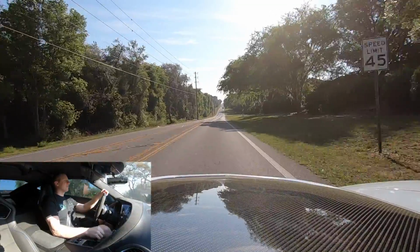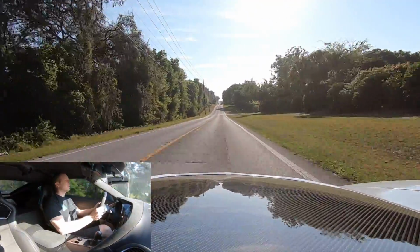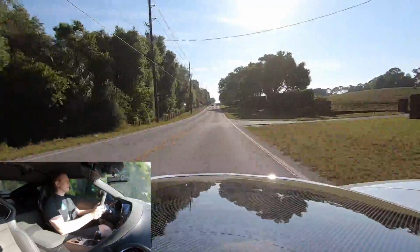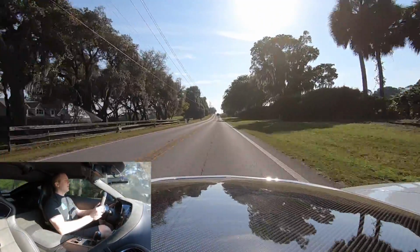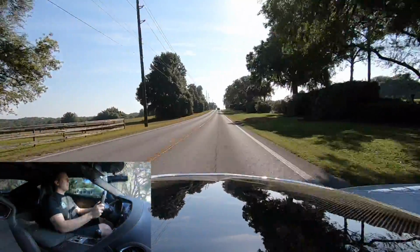Let's go down here and take this little tight road. I'm going to do some more driving and some more stuff with it. I'd like to take it somewhere other than my flat, straight roads here. Maybe I'll take it to Sebring.